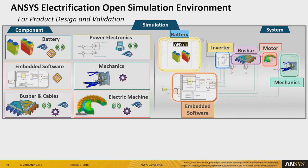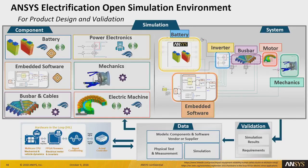So when we look at this here, if we look on the right side, we can see there is a motor. There is an inverter driving the motor, and there is a bus bar between the inverter and the motor. And this inverter again is energized by a battery on board. And now the motor has some mechanical loads. So that mechanical load is integrated there. And there is embedded software and C code that would basically govern all of this, the switching and everything. So you can not only do the component level simulation, but you can do an entire system level simulation as well using Simplorer.